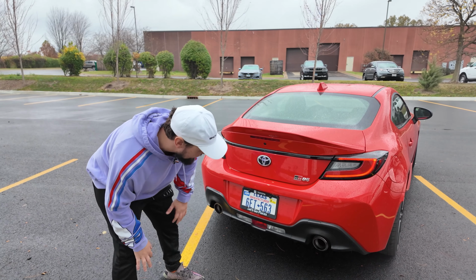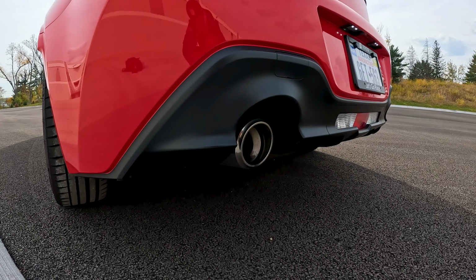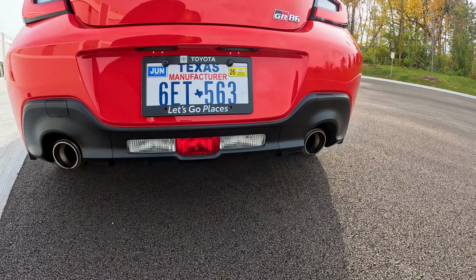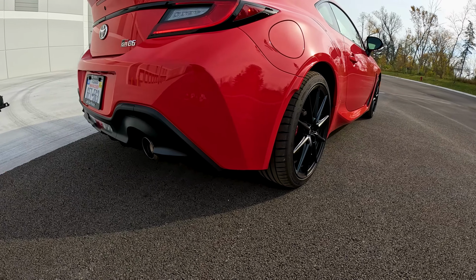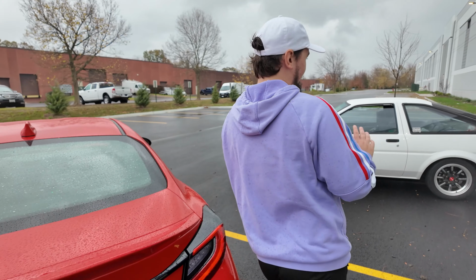But below all of that, with your rear diffuser, you do have 2 exhaust pipes, and they're kind of stylized a little bit. They've got not just your bare pipe, but overall they look really good. Then you've got your reverse light and brake light once again, and that about does it for the exterior of this GR86. Now let's check out the exterior of the 1985 and see how different that is.